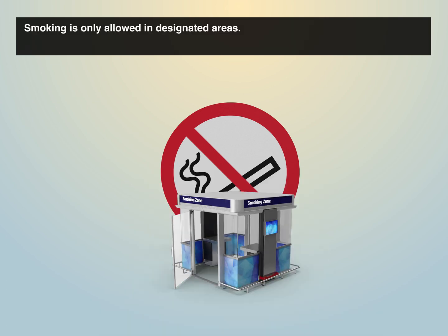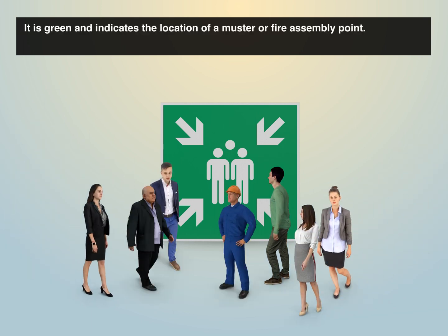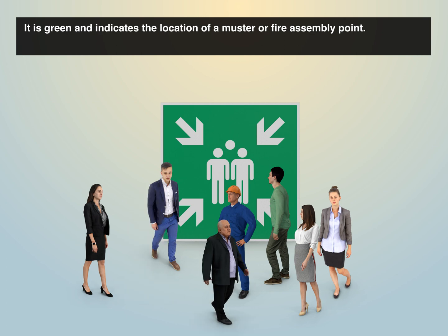Smoking is only allowed in designated areas. Smoking materials must be disposed of properly and carefully. Assembly point. This is a safe condition sign. It is green and indicates the location of a muster or fire assembly point.